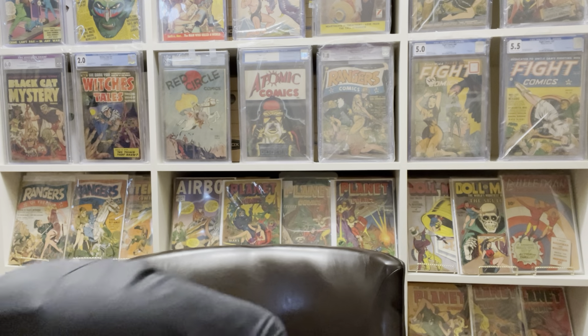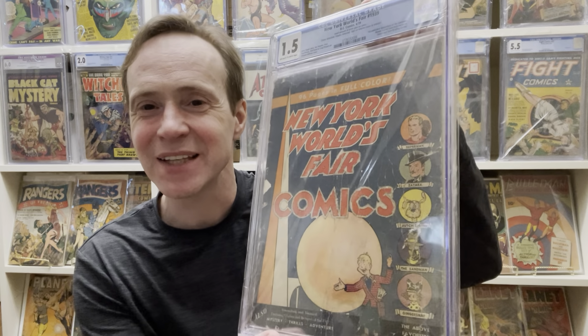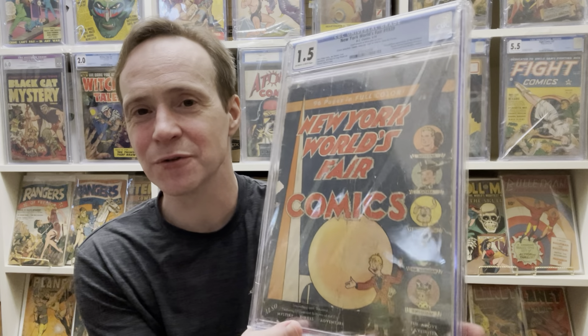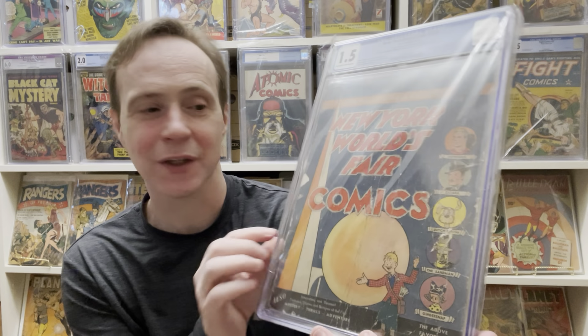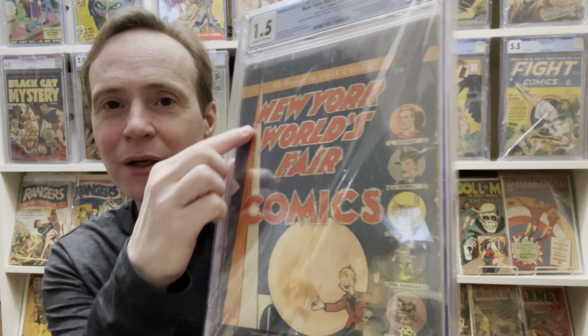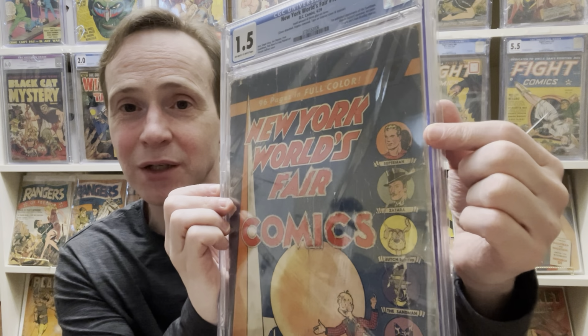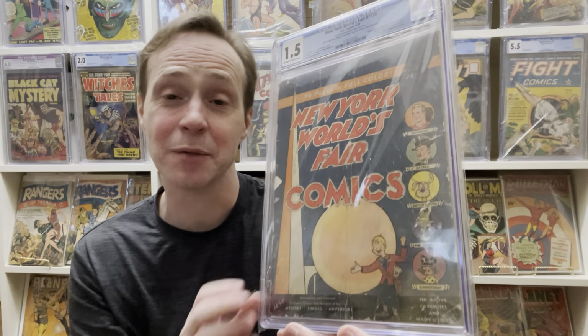And I wanted to show this big book. This is my kind of my grail for DC Golden Age. This is New York World's Fair number 1 from 1939. And this is the first appearance of Sandman. So Sandman right there. And also up here, you have Blonde Superman, which is kind of cool. So this is from 1939. It makes it my oldest DC comic. And yeah, just kind of a cool book.